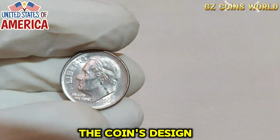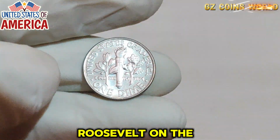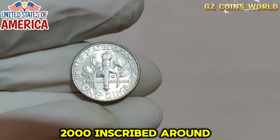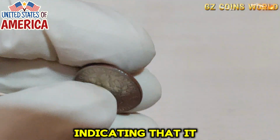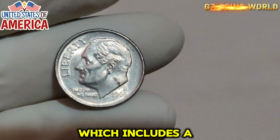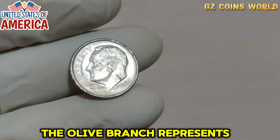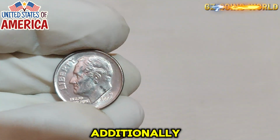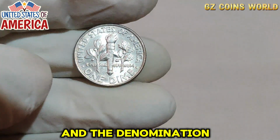Part 2. The coin's design features. The 2000 D Liberty dime features a stunning portrait of Franklin D. Roosevelt on the obverse side, with the words Liberty, In God We Trust, and the year 2000 inscribed around it. The mint mark D is located just to the right of Roosevelt's neck, indicating that it was minted in Denver. On the reverse side of the coin, you'll find the traditional design, which includes a torch, olive branch, and oak branch. The torch represents freedom, the olive branch represents peace, and the oak branch represents strength and independence. Additionally, the reverse side has the words United States of America, E Pluribus Unum, and the denomination one dime.